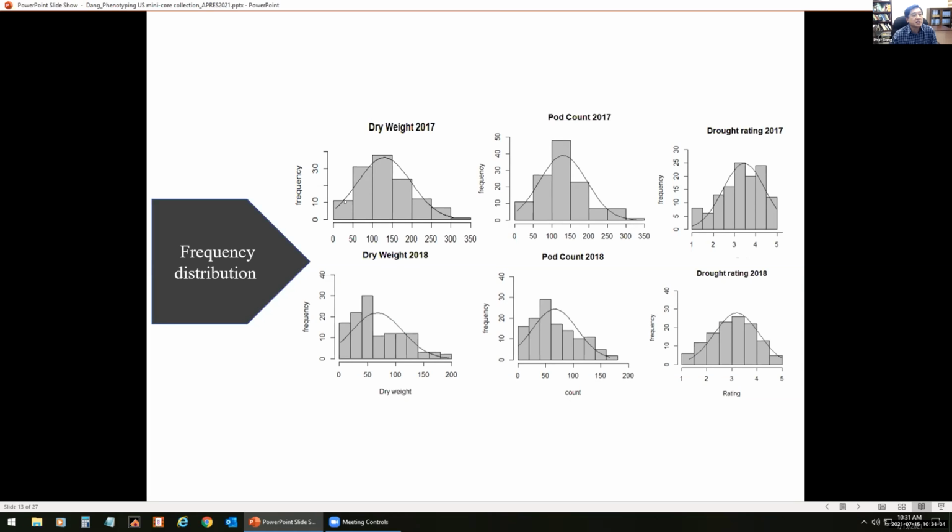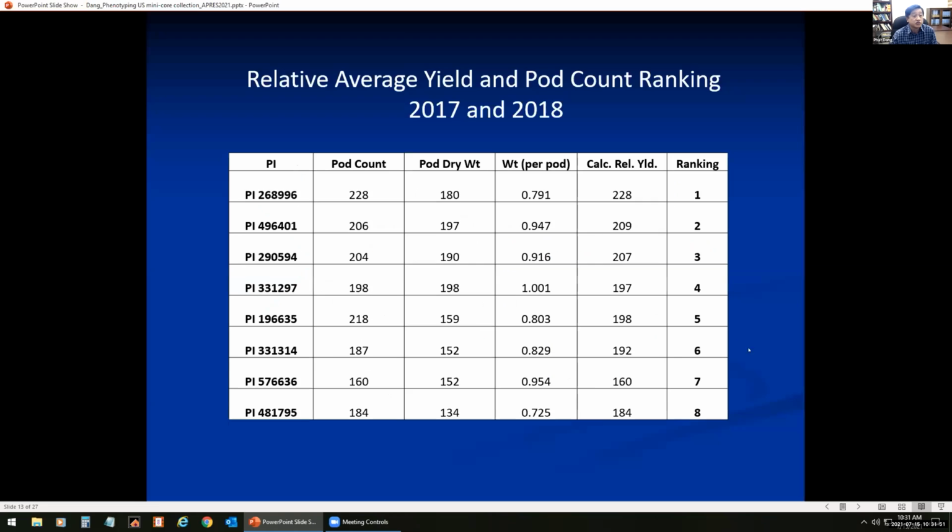For dry weight, we see a normal distribution, and it is very correlated to the pod count. The drought rating for 2017 was heavily towards the more severe terms, but for 2018 it is more randomly distributed.